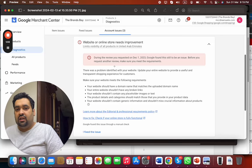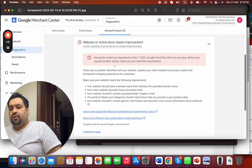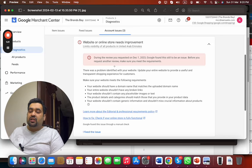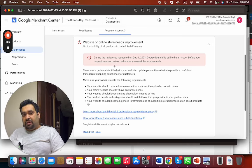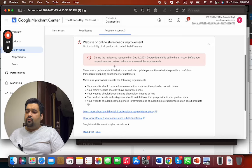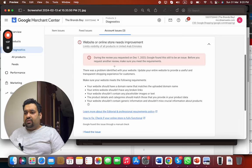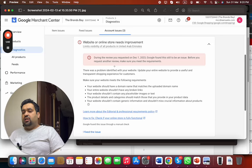Out of the many case studies we have dealt with so far regarding misrepresentation in GMC, some were products not allowed, some were pharmacy issues, and everything. This was a common error of websites having broken links. The third was your website should not contain any placeholder images or text. Most people don't know about placeholders, but that is a valid checklist point. Sometimes it's a plugin which has a placeholder, or sometimes it's a website theme or error issue where there are placeholders. That can be another suspension reason as well.